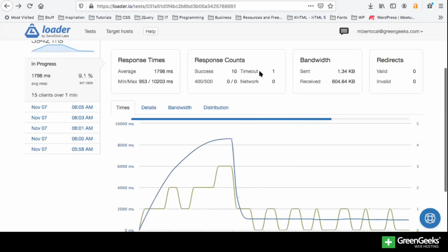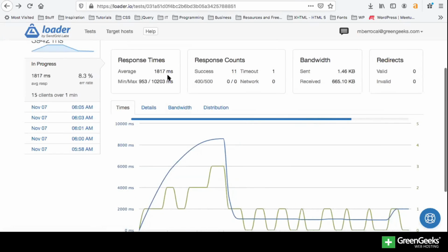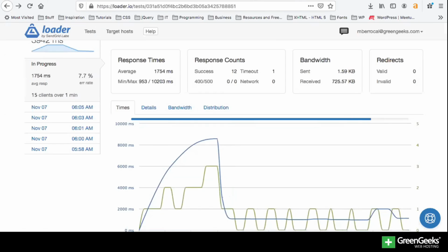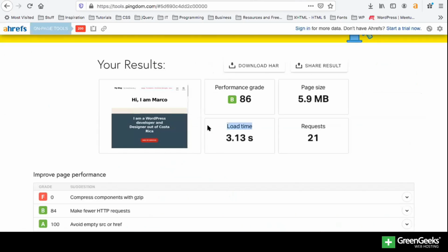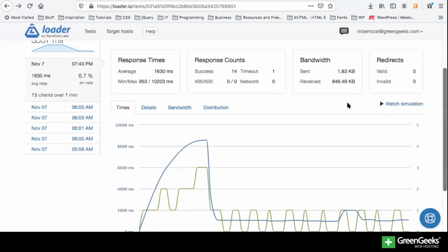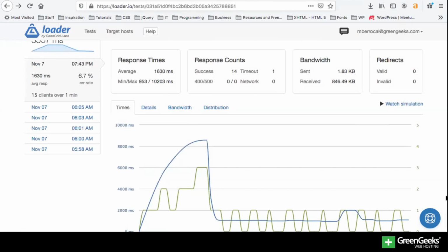So it's going down, and it's taking about 1.8 seconds to load, which is a little faster than what Pingdom or GTmetrix is telling me. So again, not all the tests are going to come out the same. As you can see, this is 1.6. It's a good indicator. We're doing good.